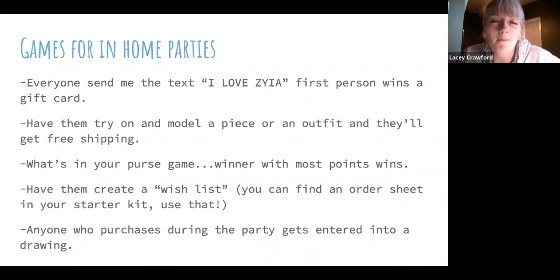People play this at bridal showers and baby showers, just something completely unrelated to Zaya. Winner with the most points wins. You can find tons and tons of layouts for that on Pinterest or Google it. Then you can have them create a wish list, and if their wish list is super long, you could say, hey, we should totally host you a party too.